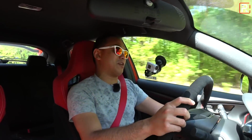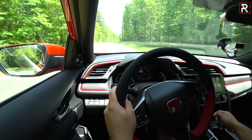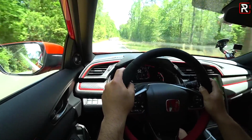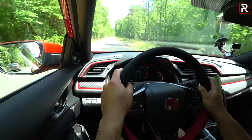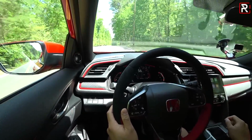Now let's talk about the new shifter, because I have unfortunately crunched the gears a couple of times in this new shifter. I love the way the shifter feels with this new knob. The new shift boot on it also feels good. It has that slick shifting gait, but what I am noticing, it doesn't like to be hurried from first to second. If you don't push the clutch in all the way, you can easily crunch the gear or miss the gear. Maybe it's just because I don't drive a Type R all the time.